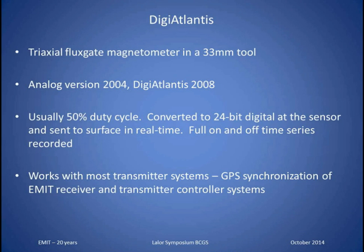Brief description of this particular system. It's a triaxial Fluxgate Mag. I suspect that those of us that work with Fluxgate Mags in boreholes are probably all using a fairly similar sensor. As I mentioned, in 2004, we put a system together, and really it was designed to do a better job in borehole EM in high conductance areas, and we live and work around the nickel exploration areas in Western Australia, and that was the immediate target for this technology.